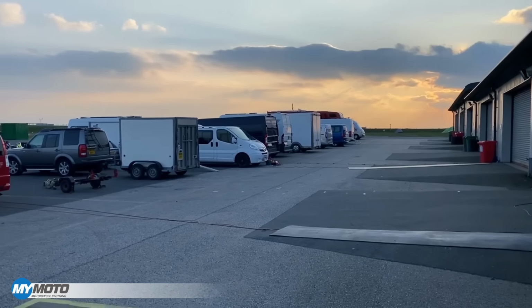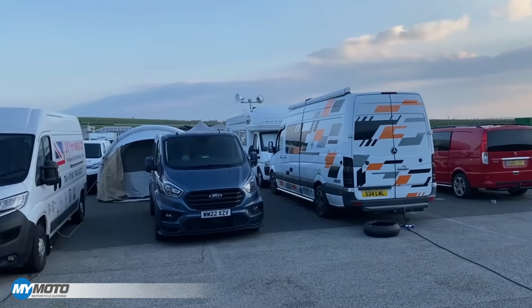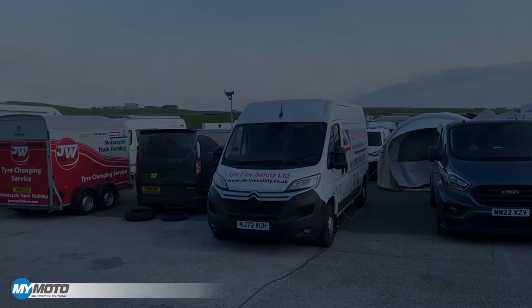One thing I've got to say though is I'm so glad that I had this RST wind blocker gilet underneath my leathers, because sticking this over the top of the hoodie, it's kept me nice and warm and it's keeping the wind off because it's pretty windy. I'm just getting ready to go out and do the track talk. Is it a track talk?